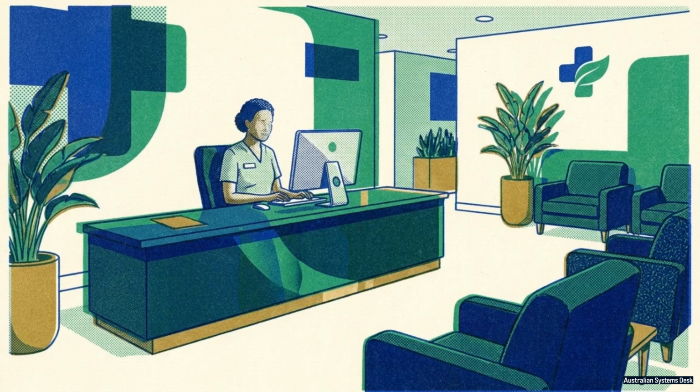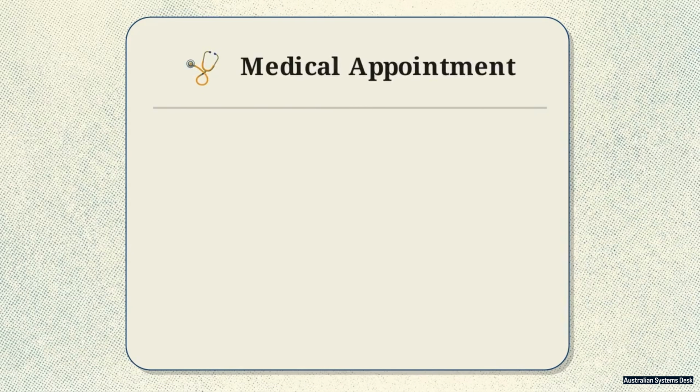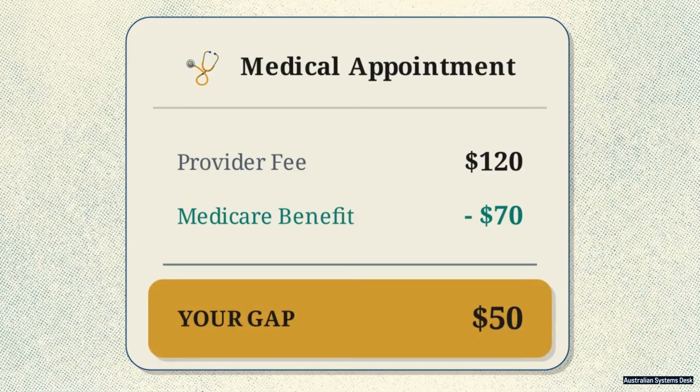Effectively navigating the Australian healthcare system requires you to actively identify which of these 3 categories applies before you seek treatment. Private healthcare providers are businesses. They are free to set their own fees, and those fees frequently exceed the fixed benefit amounts listed on the government's Medicare benefits schedule. This graphic breaks down the financial anatomy of a standard medical appointment. At the top is the provider fee, say $120. In the middle is the Medicare benefit, which might be $70. That $50 difference at the bottom is your gap. That is the out-of-pocket cost you have to pay.